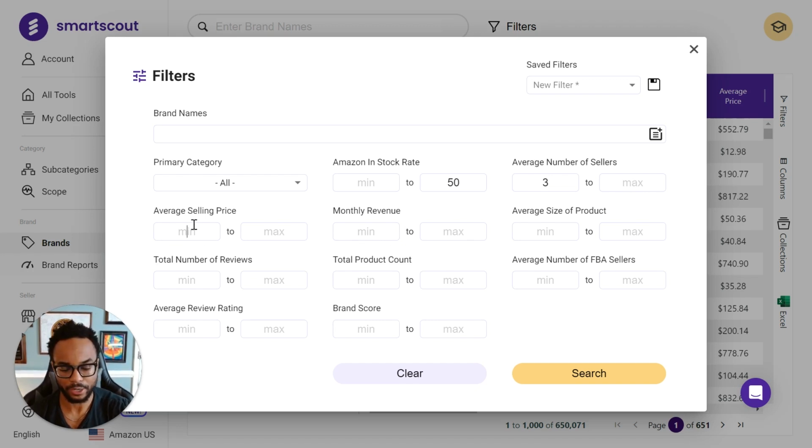Average selling price, I don't like to sell products that retail for less than $25. Once it gets less than $25, there's just not as much wiggle room, and obviously we know pricing changes, buy box can change, and anything under $25, it just becomes a lot more challenging to make profit consistently. My sweet spot is really $35 and above, so I put my minimum selling price at $25.